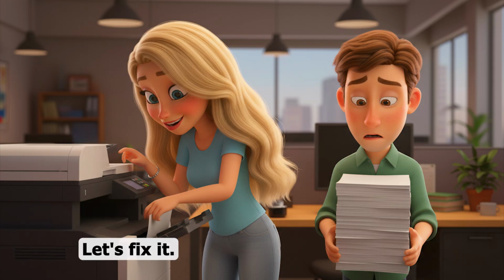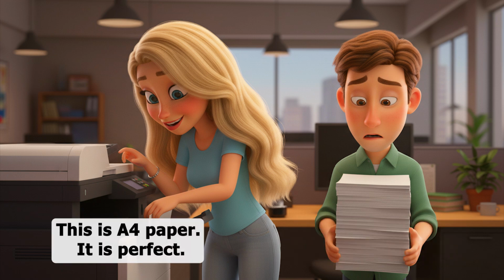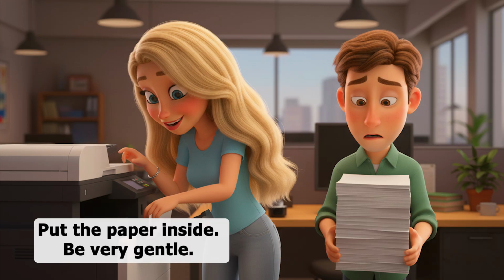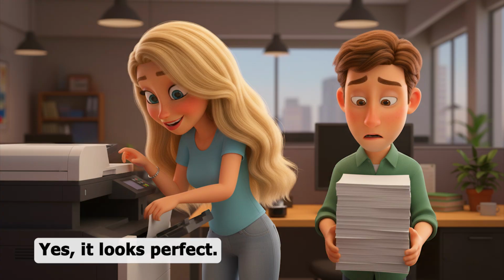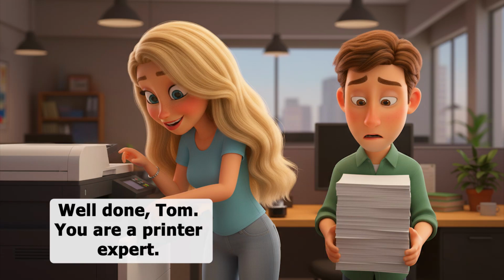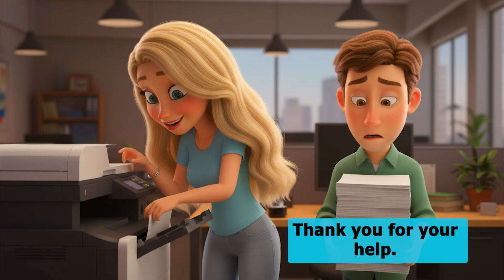Let's fix it. I have some paper here. Is it the right size? Yes, this is A4 paper. It is perfect. I am opening the tray. It is very heavy. Put the paper inside. Be very gentle. Like this? Is it straight? Yes, it looks perfect. Now close the tray. The light is green now. Well done, Tom. You are a printer expert. I am learning fast. Thank you for your help.